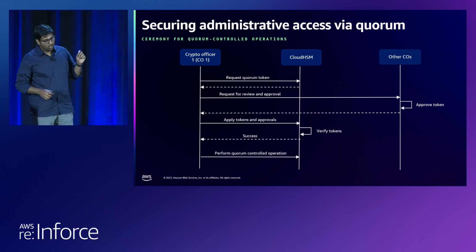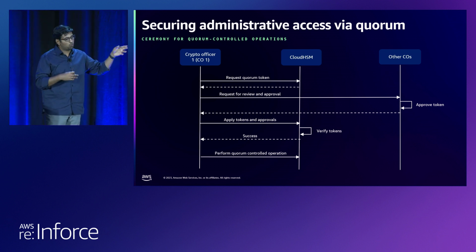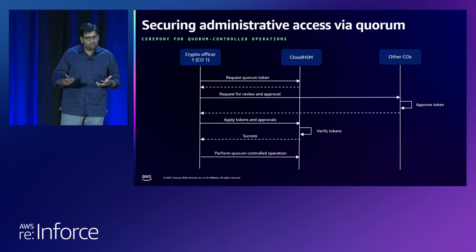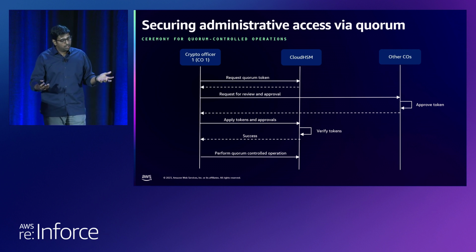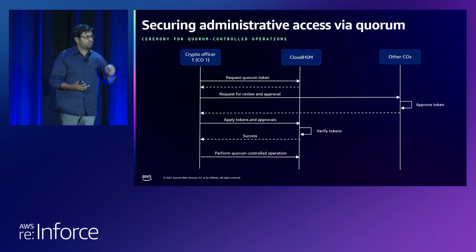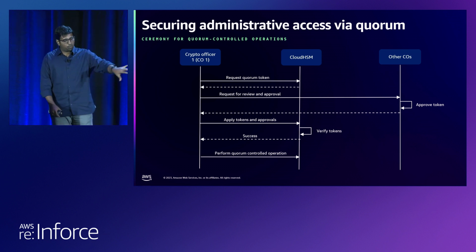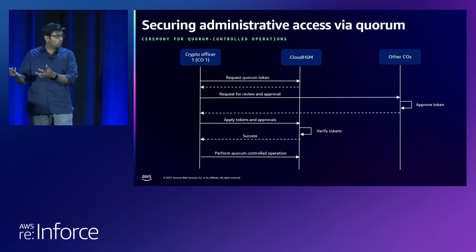The other crypto officers now would validate the use case of what crypto officer 1 was trying to do, and if they validate the operation and everything looks good, they would approve the token. What do you mean by approve the token, you might ask? They would just sign the token with their private key. Remember, the public key is already registered in the system. Now, after approving the tokens, all the other crypto officers would send back the token to crypto officer 1. Crypto officer 1 now gets all the tokens and applies the token onto the CloudHSM.